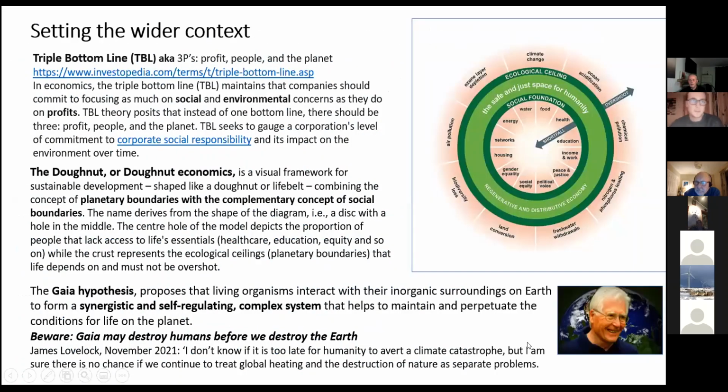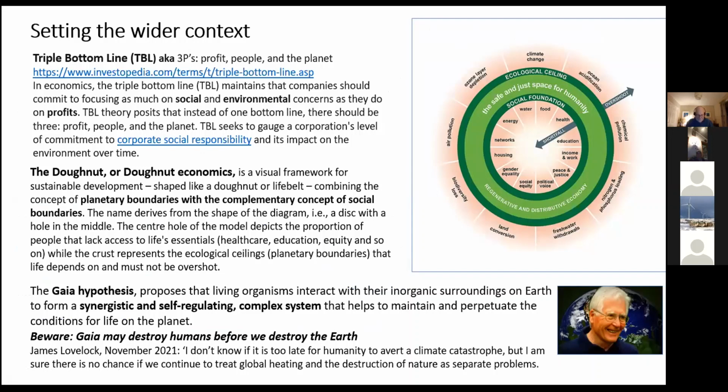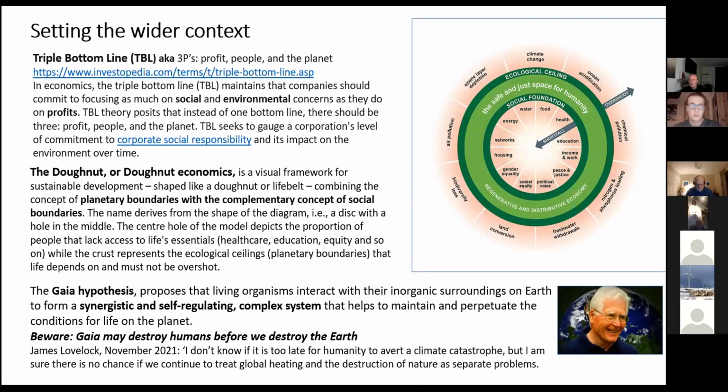And very quickly before the last slide, if I'm in the right place, wider context, tools for considering it: triple bottom line accountancy, that's profit, people and planet, whereby you factor in other layers into the model beyond just the economic one, and you include social and environmental layers. Consider donut economics, whereby you've got the concept of planetary boundaries with the complementary of social boundaries, and you've got that safe space within the middle, which is where we should be seeking to operate.